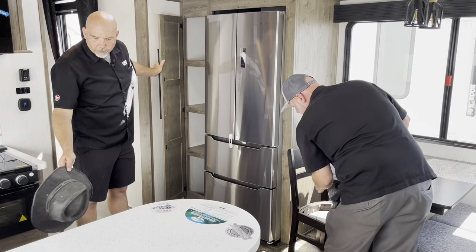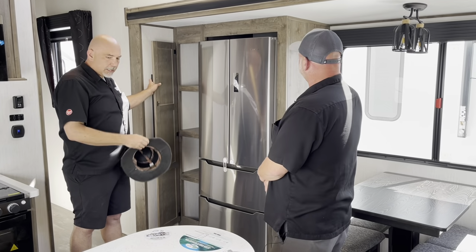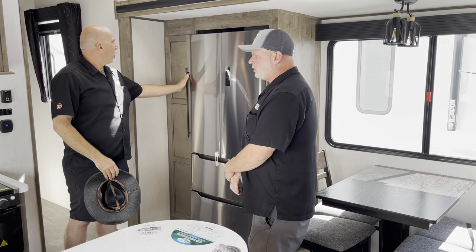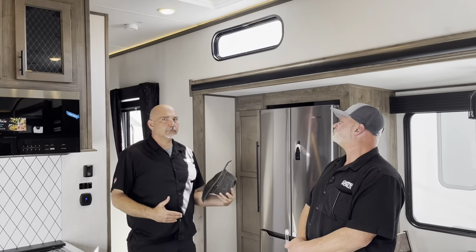We have a total of four drawers over here. 1, 2, 3, 4, 5, 6, 7, 8, 9, 10, 11. Eleven different cabinets and doors. Ceiling fan, sound system. I'm just holding off on going back here because this is where it really starts to get neat.